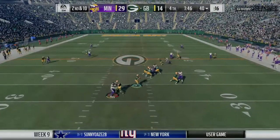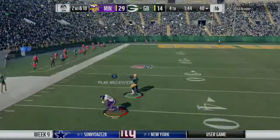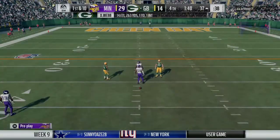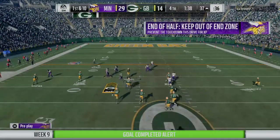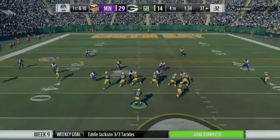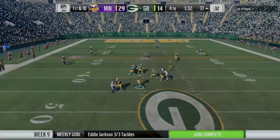Throwing again. Webb. This one caught left side by Cooper. And he's taken down, but not before he gets this into enemy territory across the 40. On 1st down, Webb.